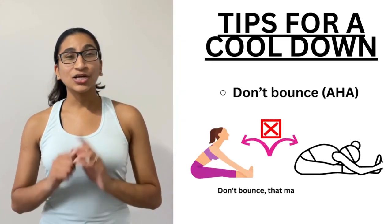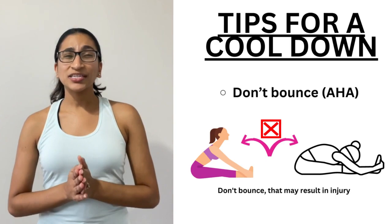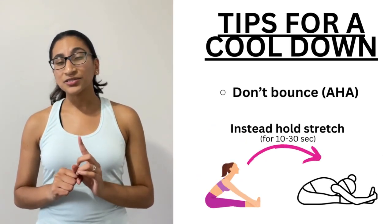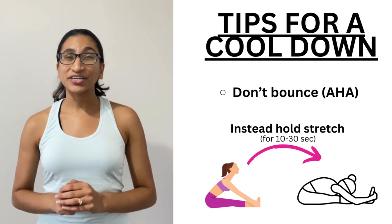Also very important, don't bounce. Sometimes we tend to do this when we're doing this stretch thinking it will help to lengthen the muscle, but that could be causing some damage to the muscles and may result in some tears and injuries.